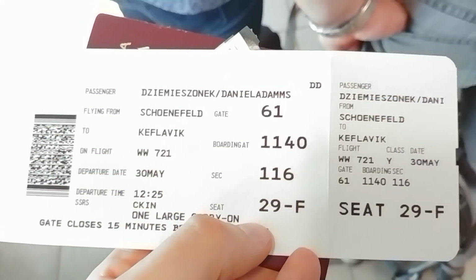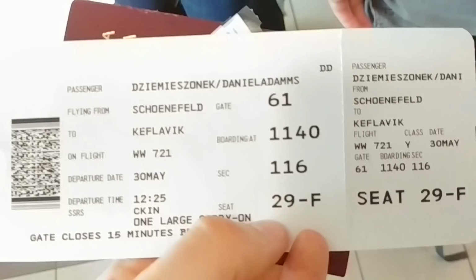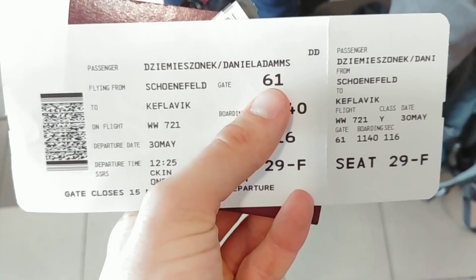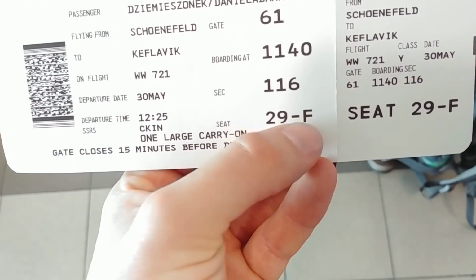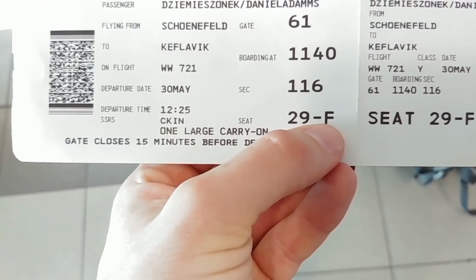Let's go. Okay, now we're just waiting at our gate, and the gate has changed, so we have to be careful about that. It was supposed to be 61, it is number 2. And the next thing that's good to read from your ticket is the seat, 29F. F in the airplane I'm going with means by the window.